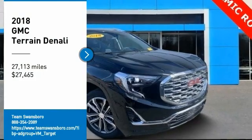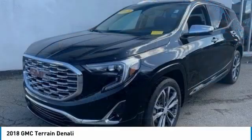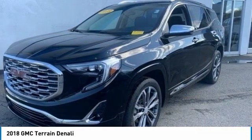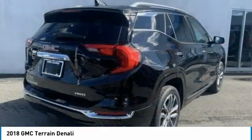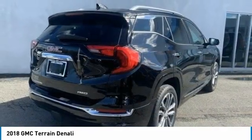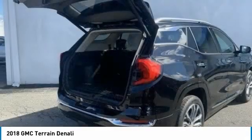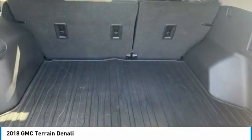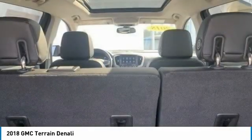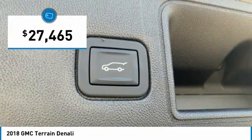For the right vehicle, check out the 2018 Terrain. The GMC Terrain combines the benefits of a crossover with the style and functionality of an SUV. Terrain offers uncompromised capability, a balanced stance, and a commanding view of the road, letting occupants enjoy a confident driving experience. And an EPA estimated 32 highway MPG is not bad either, and is priced below $30,000.